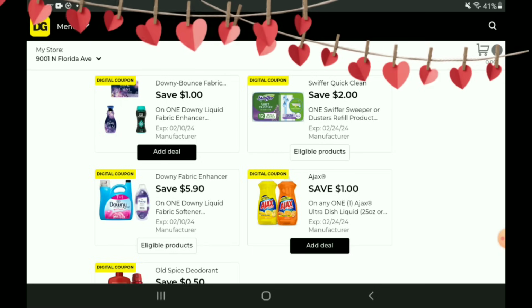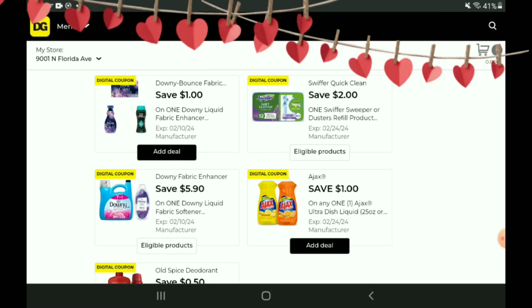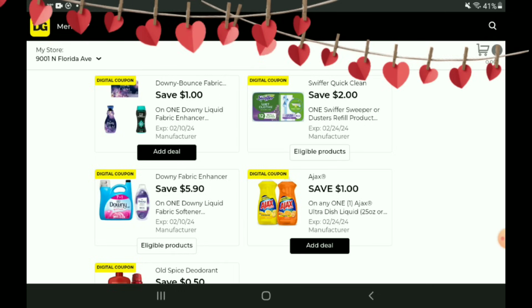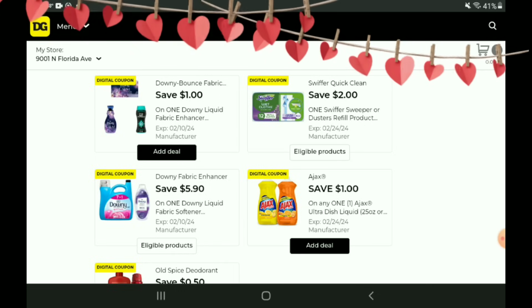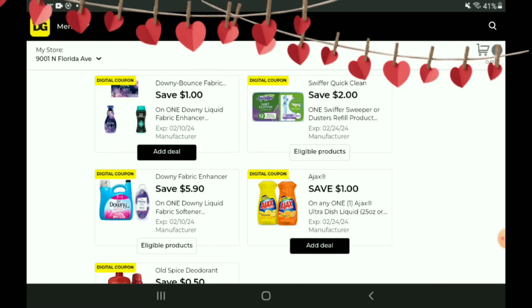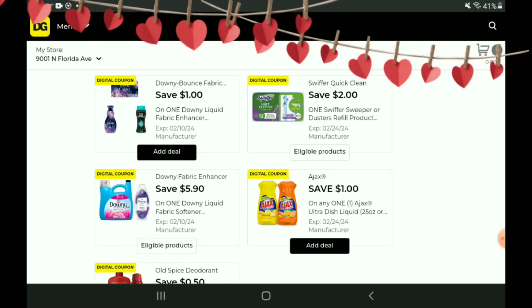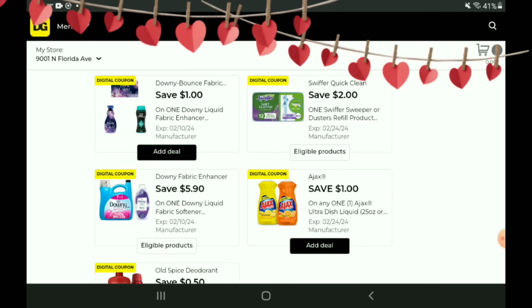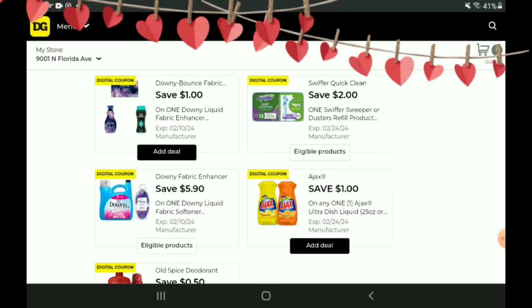Next up, we have a $5.90 off when you purchase one of the Downy liquid fabric softeners and one of the Rinse-Aid. Both of those are priced at $12.95, so after the coupon you're paying $20 for two. I know that's not a great deal, but it might come in handy, especially with those P&G spin coupons. Now, I will tell you all that this is glitching, so if you want to pick up two of the Downy Rinse-Aids, it will work on picking up two of those. You don't have to pick up one of each, but again, you're paying $20 for two.